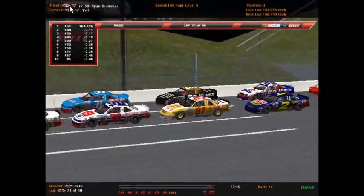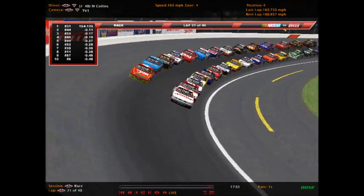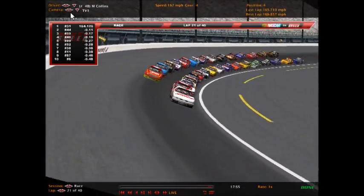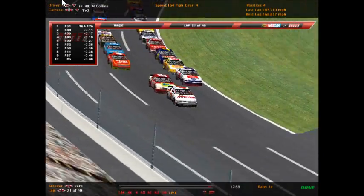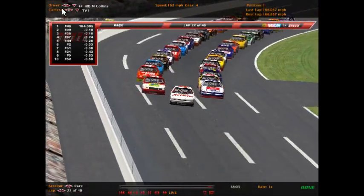Gardner has the lead, but here comes the 48, Mitchell Collins, to the low side. He'll try to lead his first lap of the race. Collins in the Staff America Oldsmobile up to the top spot, and he'll lead his first lap of the race here. 21 in the books and 19 laps remaining.